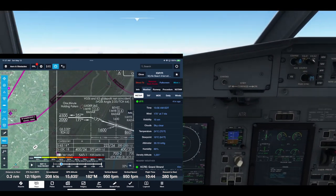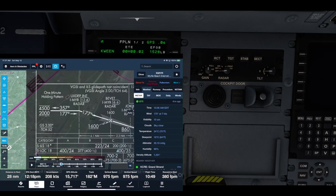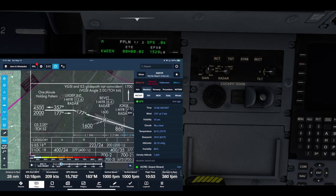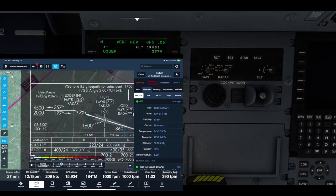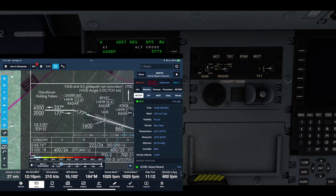I think we're getting close to cruise. All right, so we want to be at UXDP between 45 and 2,000. We'll intercept. Can we go for 2,500? Or 2,000? Above 2,000, there we go. So it's already got that in. So maybe that'll be used for calculation then. And Bavet, which would be 1600.